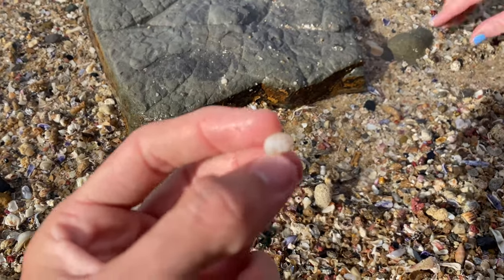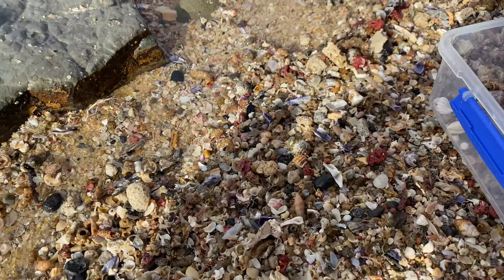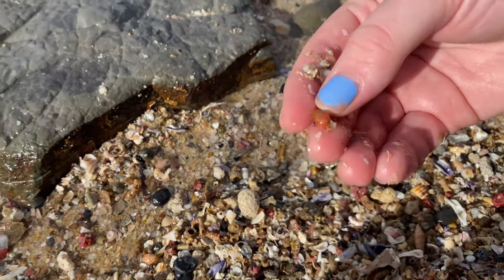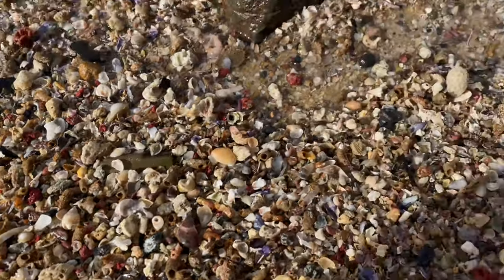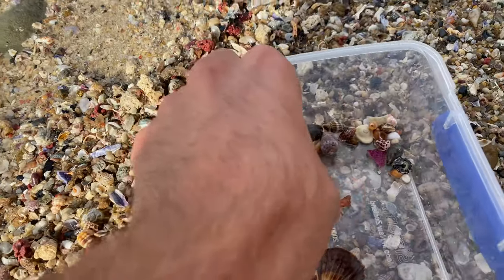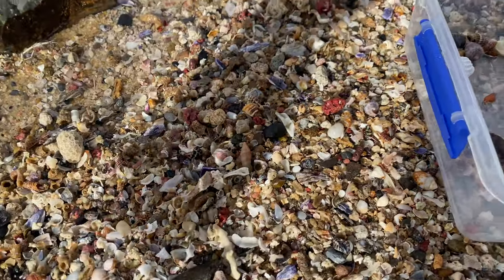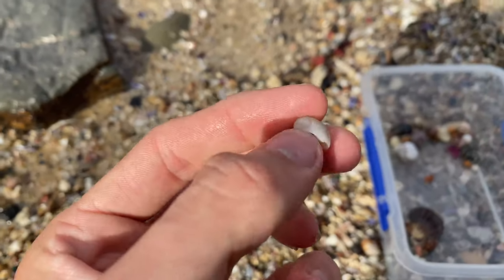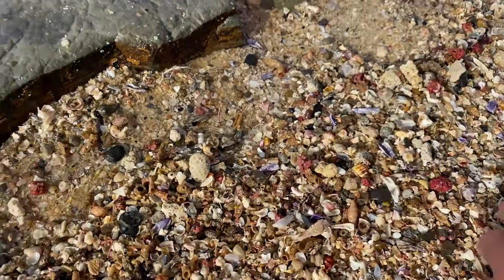Look at that. That's sick. I can't believe that wentletrap, dude. That thing is fat. Be nice to it. See, look at the size of this one. Yeah, that's giant. Imagine if it was whole though. That would have been insane. You'd be crying. Yeah, absolutely.